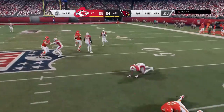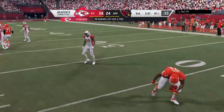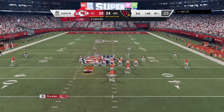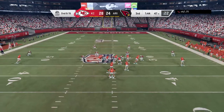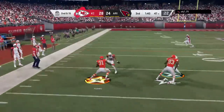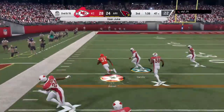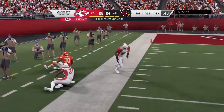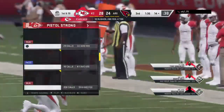They'll run on first down. It's Holmes. And for one of the first times all night, he is going to go nowhere as they bury him behind the line. They'll keep it on the ground. Holmes. And some room to work. 38 yards on the scamper there.